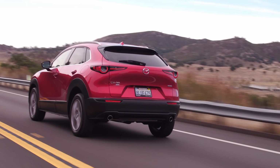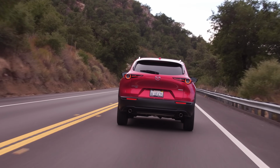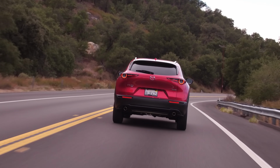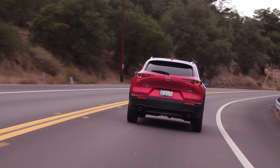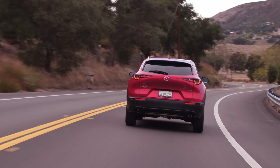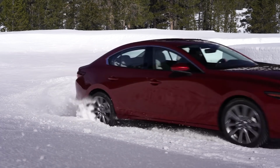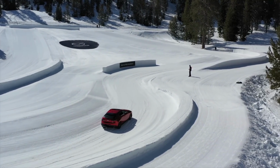And this does have G-Vectoring Control, which is Mazda's version of torque vectoring, and this one has the Plus version. So basically what it does is it'll brake the inside wheel and then it'll apply engine torque. So it'll basically place all of the weight on the front wheels, and then you can turn in a little bit better and you can turn out a little bit better. We did test that out on the Mazda 3 trip, so take a look at this footage so you can see the differences. You may not really be able to notice, but we did notice something.